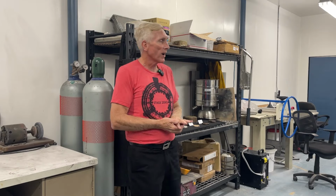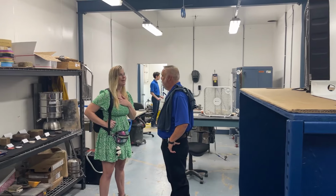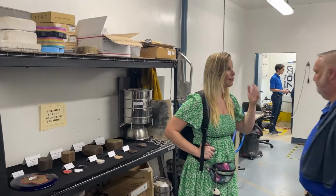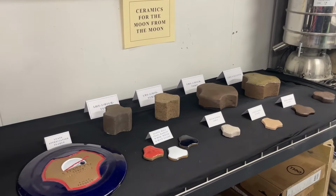Of course, it all starts at the laboratory where they manufacture the bricks using simulated lunar regolith. They do a lot of the testing. They look at how vacuum, temperatures, and other constraints that they might face on the lunar surface would affect their ability to make a landing surface. And that's going to be critical if we continue to take people to the moon.